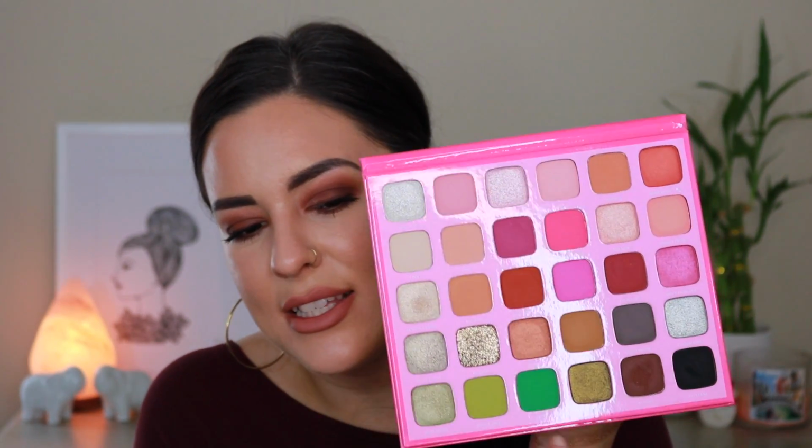The Morphe Jeffree Star collaboration, this is the Artistry palette that he did in collaboration with Morphe. Another palette that I love. The neutral shades in here are some of my favorite neutrals. These greens, this black is the most intense black shadow that I have in any palette. So obviously I will be holding on to this one. The formula is gorgeous. Jawbreaker from Jeffree Star, another favorite. This is my favorite colorful palette, hands down. The metallics in here are freaking sickening. I don't even know.